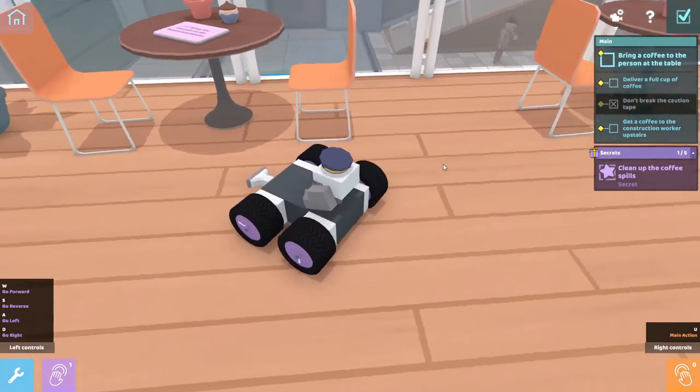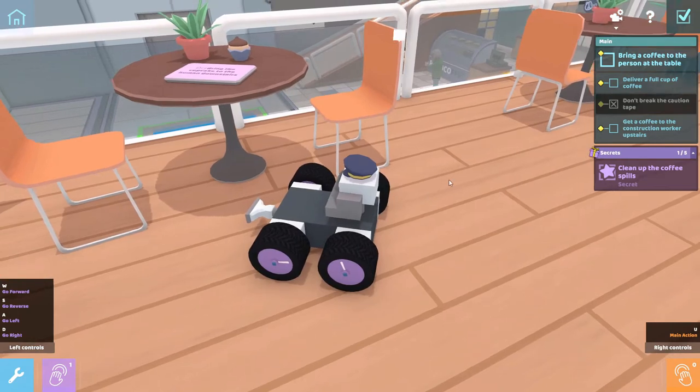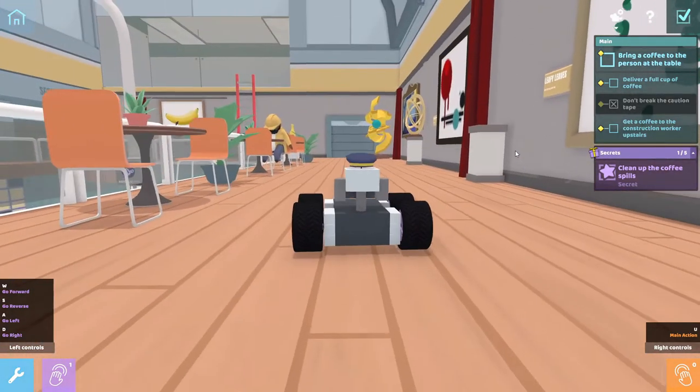Let me go slow so I stop spinning around here. Bring the cupcake to the human downstairs. Also, there's a cupcake right here. All right, I think we're going to be able to do most of these things. I still don't see what I'm supposed to do with the tool. I feel like that tool is important.